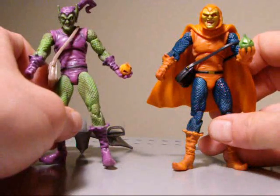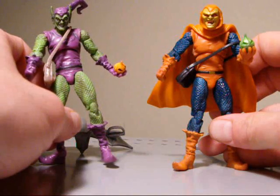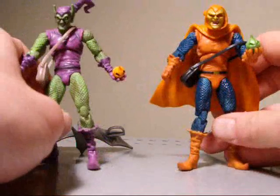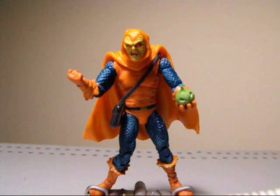Okay, so I think I'm going to end it here, and we're going to go into the second part of this video, which is my response to Wes Needs Help's What has the Transformer community done for me? Well, my final thoughts are for this Hobgoblin figure. If you like Hobgoblin and you're a Hobgoblin enthusiast and a Spider-Man villain enthusiast, I suggest picking him up.